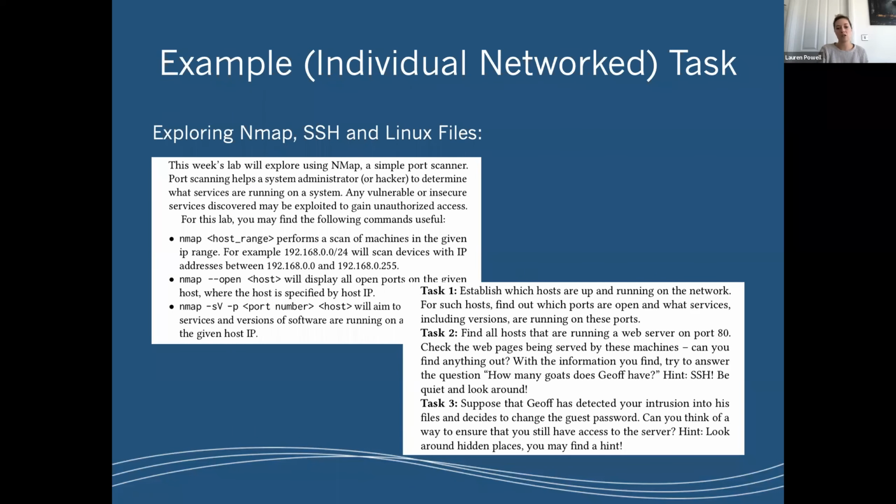So it's not a case of just using the tools; we're trying to get them to apply it a bit further and find out, okay, there's this Nmap tool, I can find out what's running on the network, what ports are open, what services are running, and what versions these might be. Then they use that as an extra step to explore the system and have a play around with other tools to gain the information needed to complete the task.